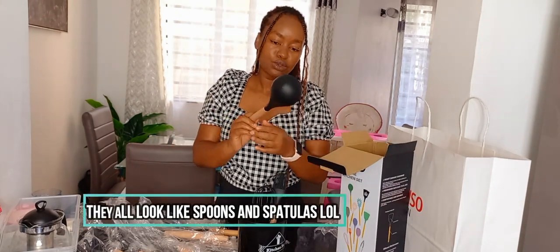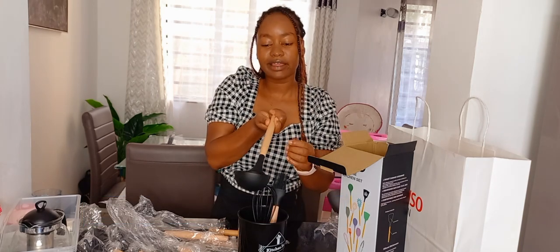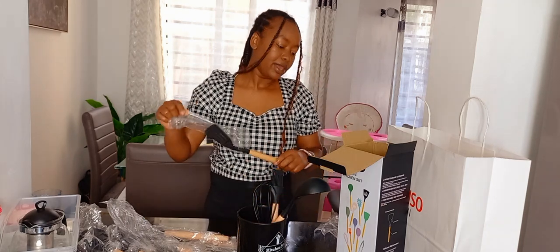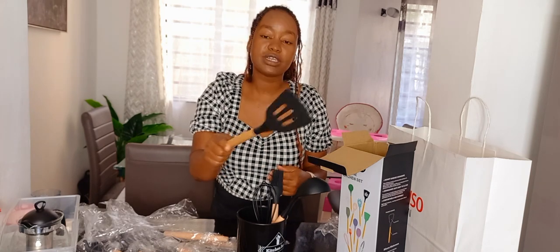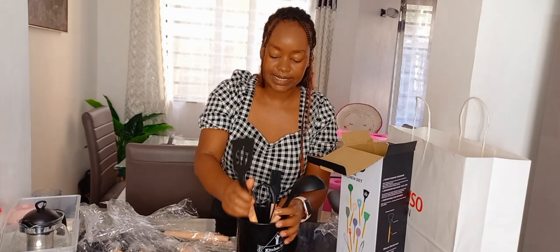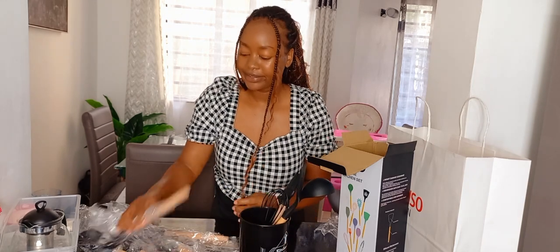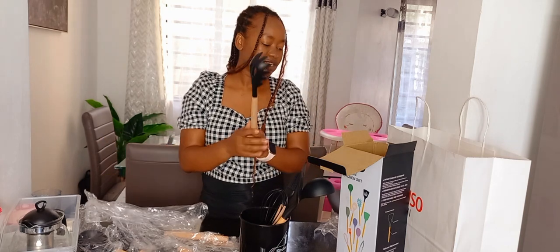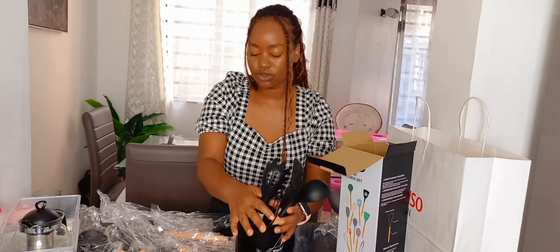So yeah, so cute, you guys. This, I think it's for soups, things like those, right? Yeah, I think so. And then we have the slotted turner. It's called a slotted turner, like the one for flipping pancakes and charcoals, all those things. And oh, you guys, I'm so excited to cook. And then this one, I think it's for spaghetti, right? Spaghetti server, yeah. So nice, so cute, you guys.